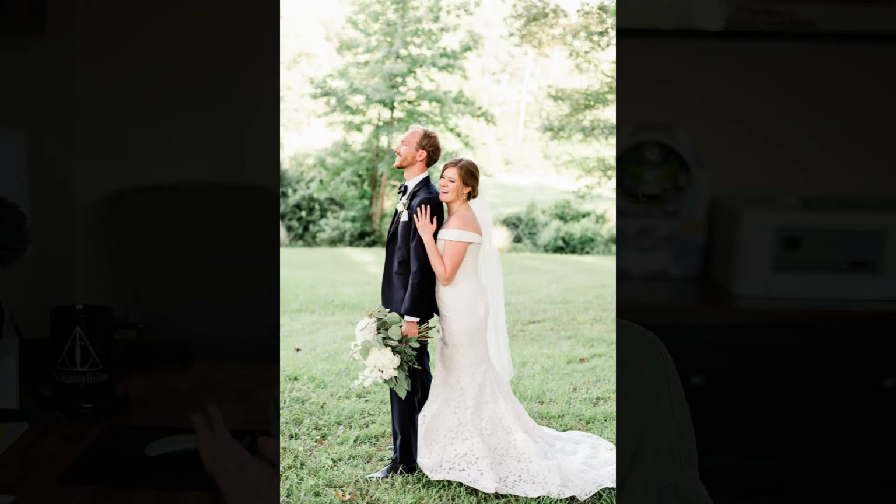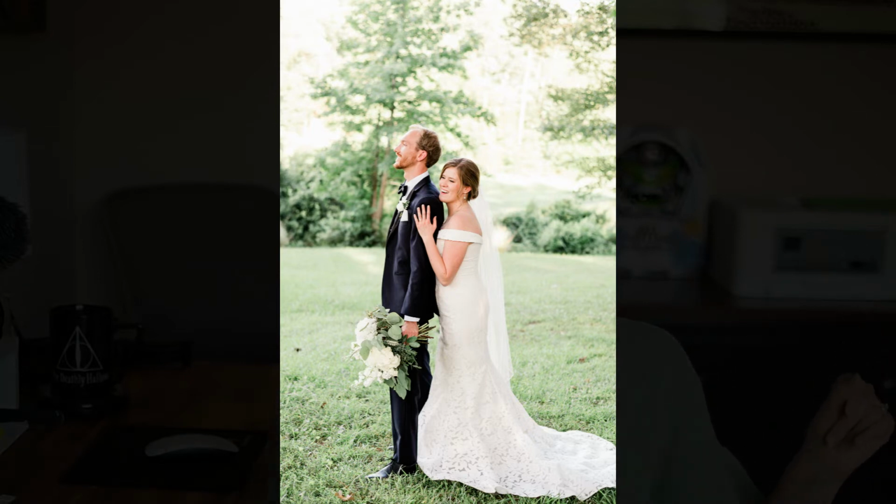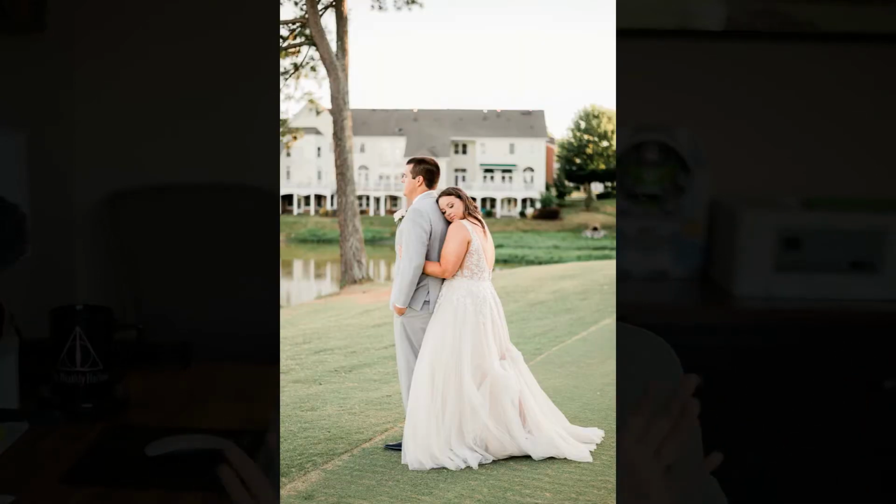Okay, the fifth pose is spooning, but for me, I really like the bride to be behind the groom and snuggle in there. I really like that shot, especially the one where he could be looking off in the distance and she's looking at the camera. Oh, I think that's so beautiful.